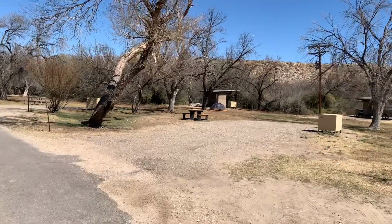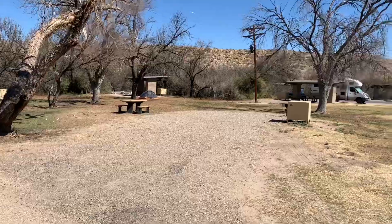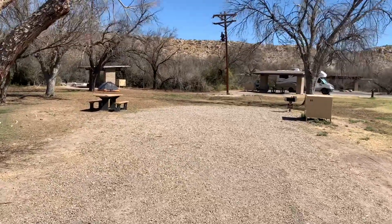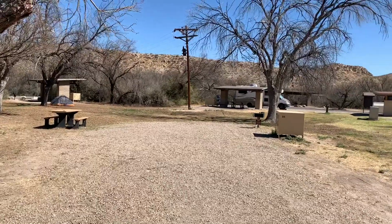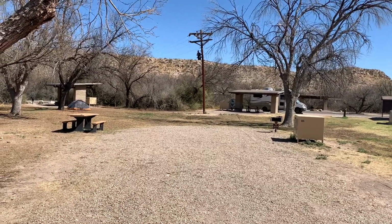This is site 86, and it's big rig friendly. You don't have to worry about overhead tree clearance in this site. Very long site. You can get just about any size rig in there. Site 86 going down the book for Rio Grande Village Campground, folks.